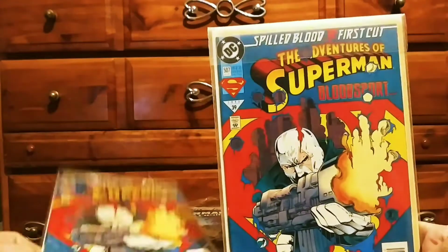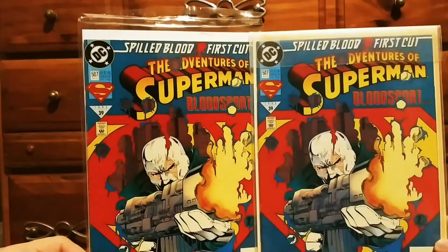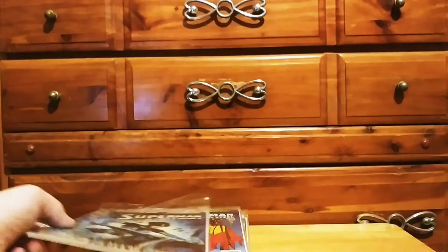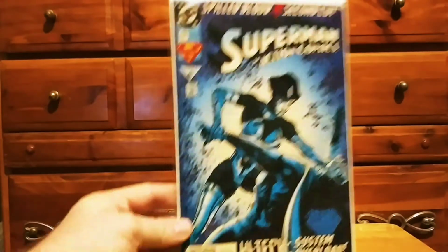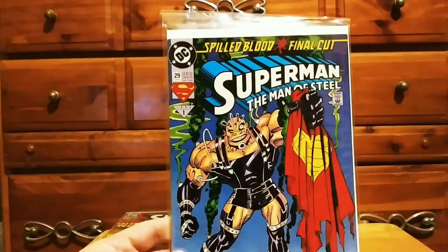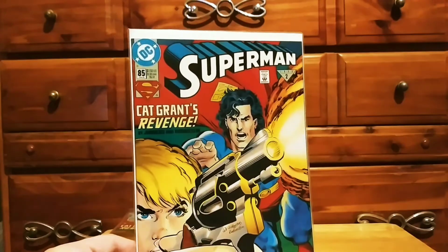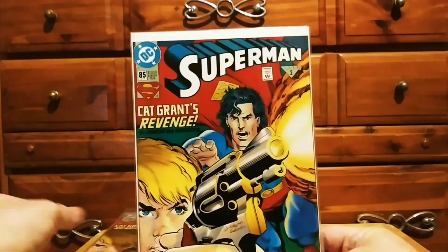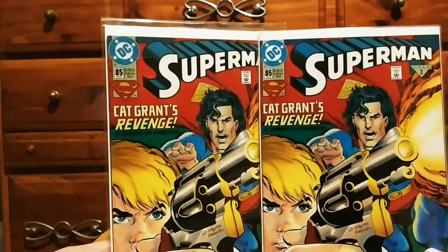I have doubles of Adventures 507 with Bloodsport. I have Action 694. I got Man of Steel issue 29. And here's the issue that goes back to the Toyman issue, Cat Grant's Revenge. It's been so long since I read it, I can't remember if she actually kills the Toyman or not. I think she does, but I've got doubles of this.